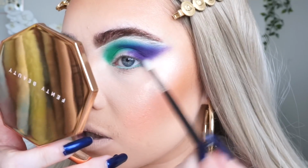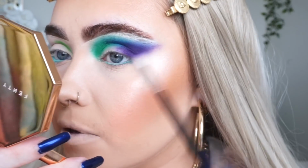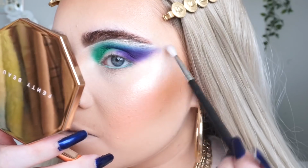This is a Morphe M562. And I'm just going to diffuse this area. It's kind of self-explanatory. Because I want to introduce purple on the lower lash line as well, so I'm just not wanting this to be as harsh, let's just say.